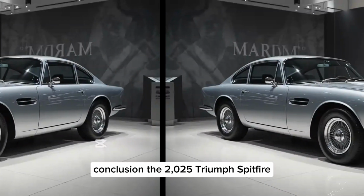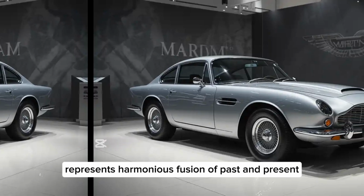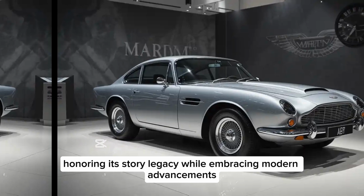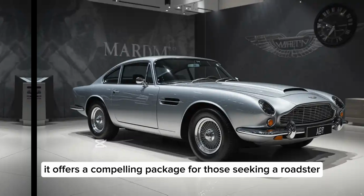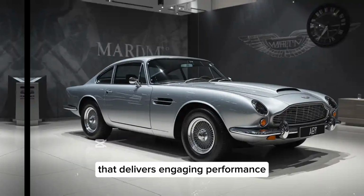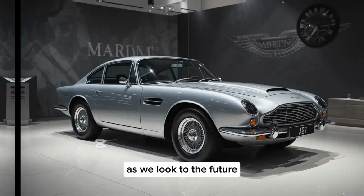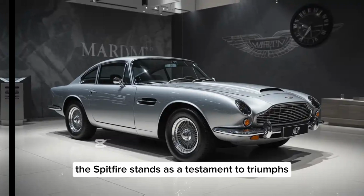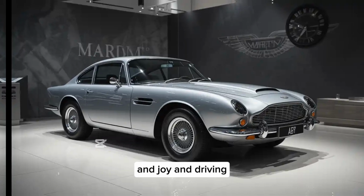Conclusion. The 2025 Triumph Spitfire represents a harmonious fusion of past and present, honoring its storied legacy while embracing modern advancements. It offers a compelling package for those seeking a roadster that delivers engaging performance, timeless design, and contemporary features. As we look to the future, the Spitfire stands as a testament to Triumph's commitment to delivering vehicles that inspire passion and joy in driving.